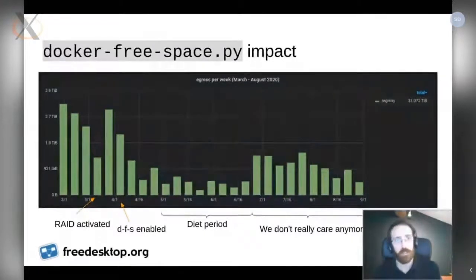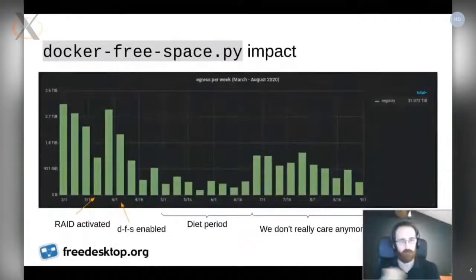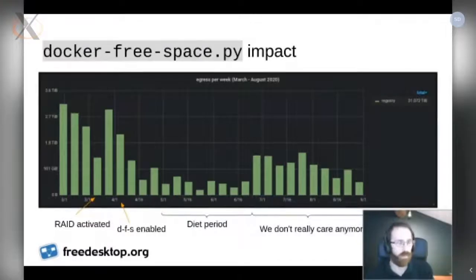We were happy for just a week, because the week after we were full on disk and we started back to our original registry pulls. So we put a hard effort on Docker Free Space, and we managed to get things sorted out quickly in 2 months. And that was good. We managed to go down from more than 2 terabytes to less than 900 gigabytes.